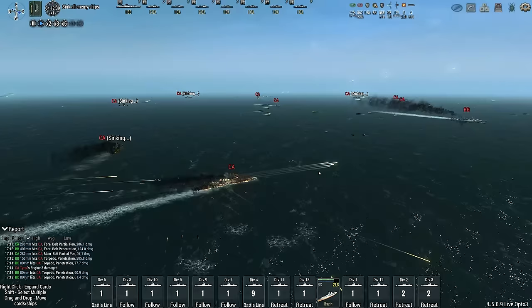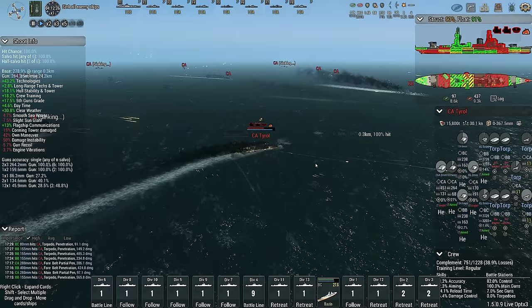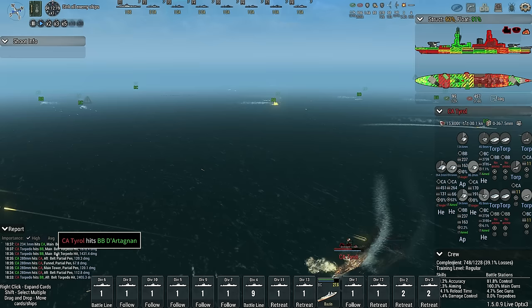Going on. Oh yeah, I didn't even look to see if they... Nope, they didn't up armor it. They made it worse. What did you even do? Oh, this is the cheap version. Okay, cool. Somewhere, someone took a torpedo. Took a tannin.